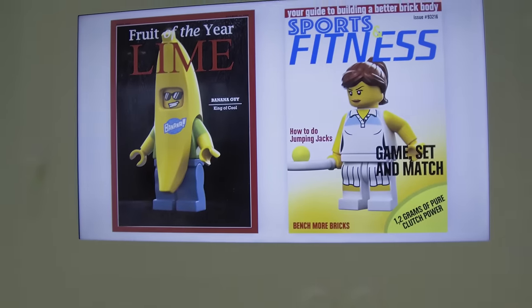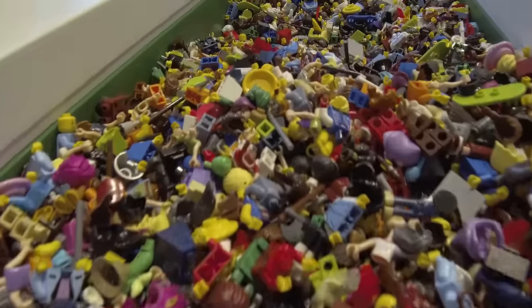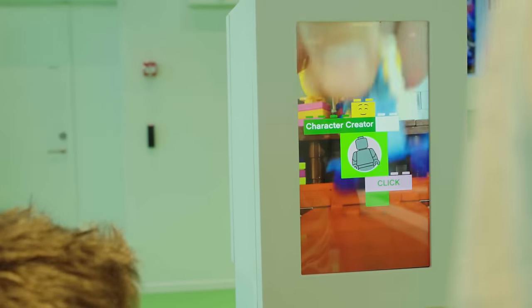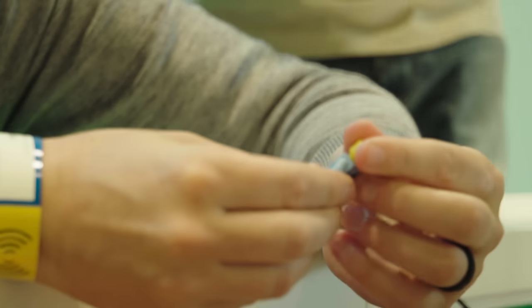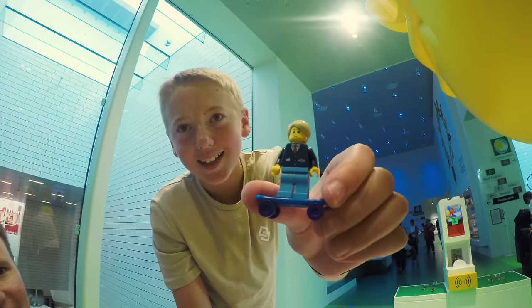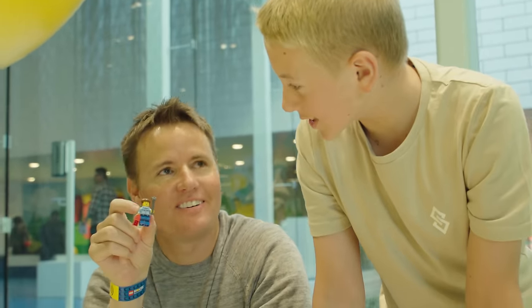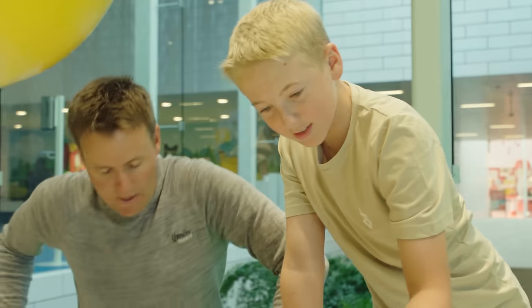Okay, Lincoln, this is the room where we create our own Lego person. This whole bin right here is full of Lego outfits and heads and bodies. So we need to build one, and we're gonna make a magazine cover with our guy that we made. You make one for you, I'll make one for me. That kind of looks like me, right? Does my hair match? No. Not really. I don't think I have that much hair anymore. I do have a toolbox, because I like to have tools, and then a saw. Okay, let's go make our magazine cover.